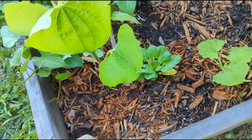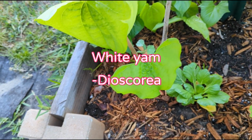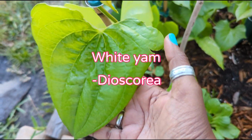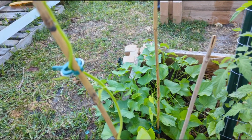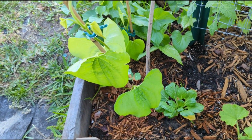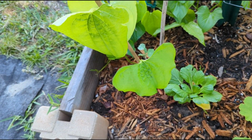If I taste something that I like, I would just rest it in that area over here. So now we have, I believe, white yams. I'm letting it trellis here. What I'm gonna have to do is have a stronger support because these yam leaves are gonna get really big, and we have two different yams growing. So I'm really excited about my yams.